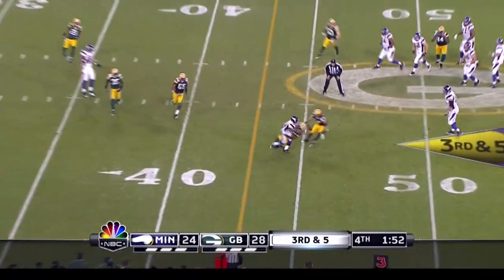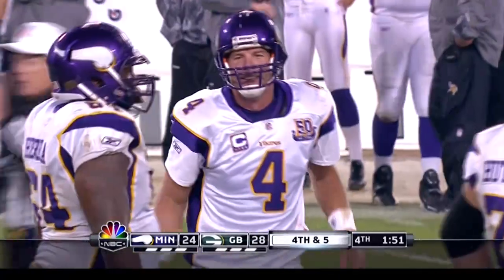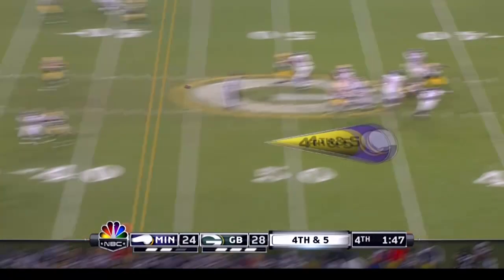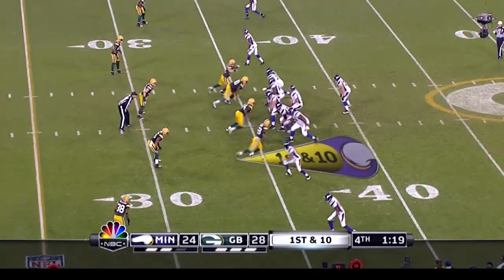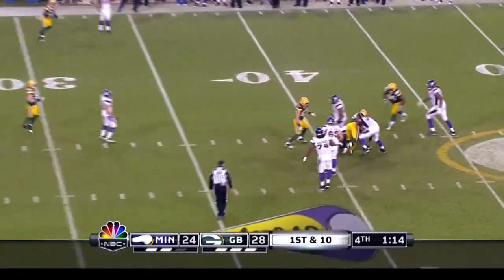Favre looking for Harvin. It is incomplete. Well, you can tell Brett Favre is a little bit upset. He had Randy Moss one-on-one outside, but didn't get a chance to go to him. 4th and 5. It's Favre to Randy Moss. A huge play. Keeps the drive alive. A minute 19 left. Favre is going to be dropped by Jarius Wynn.